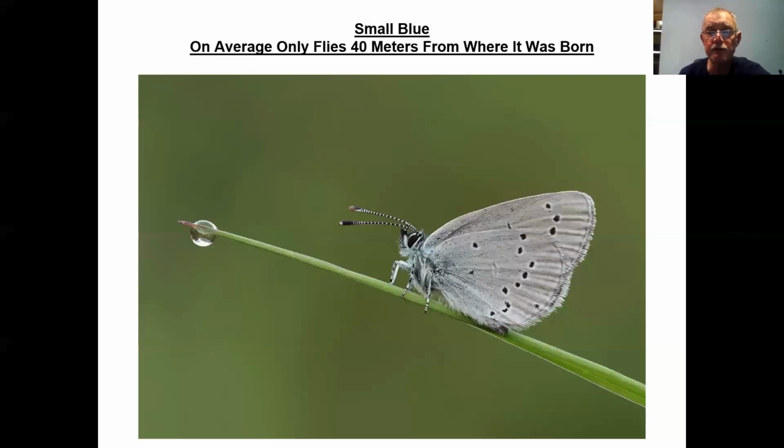Now, this is the first interesting fact. They've done mark and recapture experiments with the small blue, like many other butterflies. This is where they put a unique mark on the butterfly's wing, keep catching it from day to day, and they find out how long the butterfly lives, but also how much it flies from where it was born. And the average they found out was just 40 metres, a very small distance.